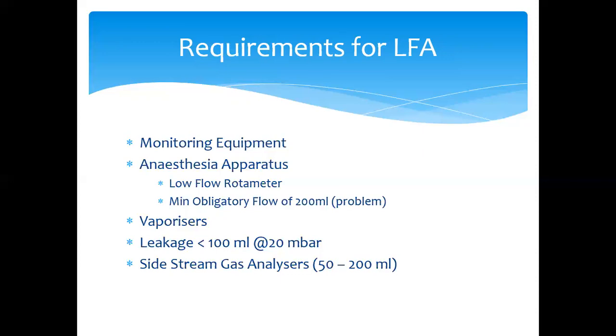Now putting this into practical use, how are we going to do our low flow anesthesia? Before we do low flow anesthesia, we obviously are going to need some equipment which will help us manage it in a way which is safe for the patient and also medico-legally safe. So monitoring equipment, mandatory, is end-tidal CO2 measurement. You should not, and I may even say you cannot, do low flow anesthesia without end-tidal CO2 monitoring. The other thing is gas analysis. Maybe some people may be doing low flow anesthesia without gas analysis, but I would certainly not recommend it.